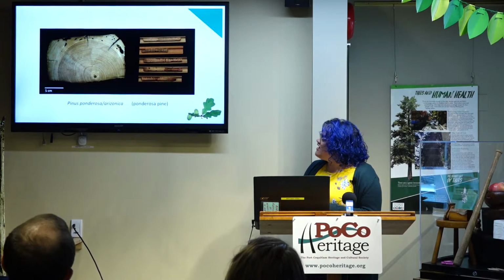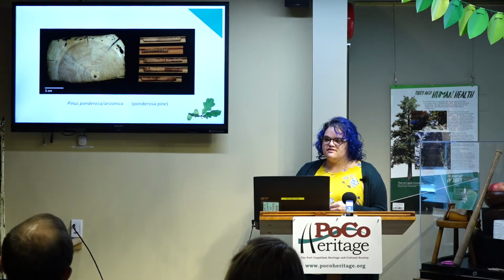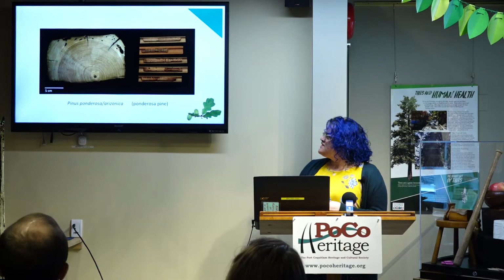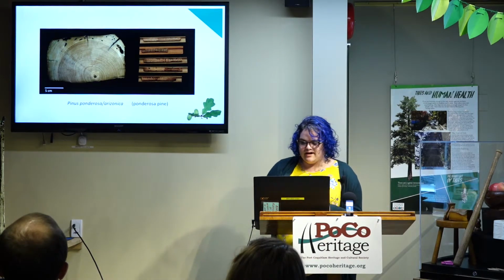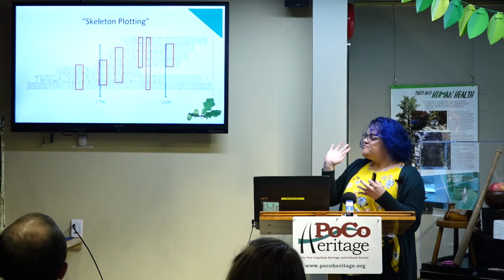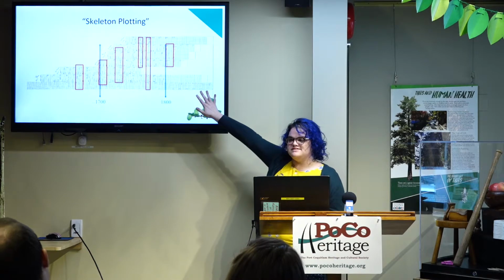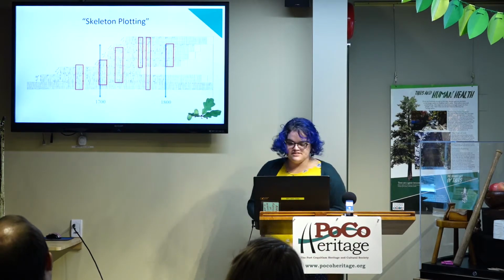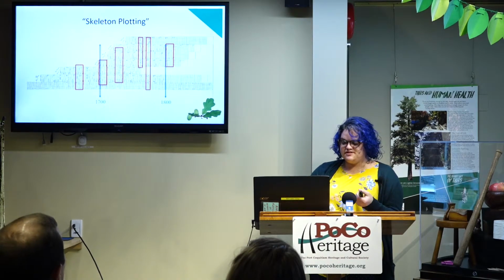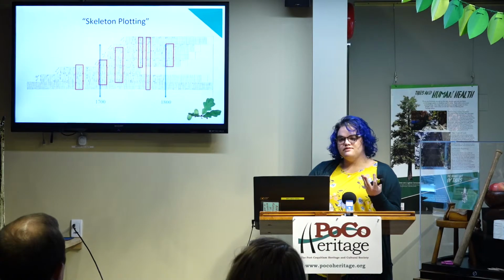Very nice and shiny. They were of a species of pine that grows in southwest BC called ponderosa, which is lovely. It's a nice yellow pine. And so I began to work with them. And we can revisit skeleton plotting again, because these are actually from this site. These are the different timbers that I used to give some dates for when these timbers had been cut down, so that I could answer the question, were they reused or not?